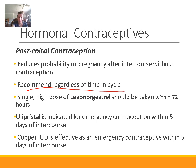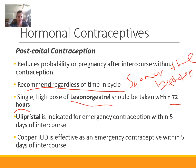So there's a single high dose of levonorgestrel. This should be taken within 72 hours of unprotected sex. So that's the goal, to take it within 3 days of unprotected sex. The sooner you take it, the better. So you should counsel patients: if a patient is getting this and it's only been 24 hours, don't let them think, okay, I can wait, anytime in the next 2 days is fine. No, take it then. It needs to be taken immediately. The sooner it's taken, the better, because for all the patient knows, they might ovulate while that's still getting absorbed from the stomach. So they want to take it ASAP.